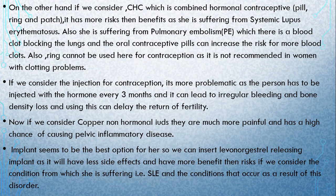Why? Because she is suffering from systemic lupus erythematosus. In this condition, she has a subcondition which shows that she is positive for antiphospholipid antibodies. Antiphospholipid antibodies are a group of immune proteins that the body produces against itself in an autoimmune response to phospholipids. In this condition, she cannot be prescribed the combined hormonal contraceptive method because there are more risks than benefits.